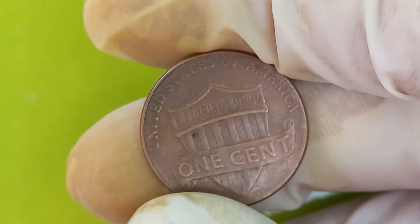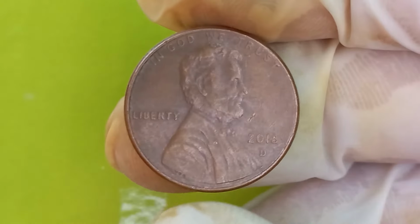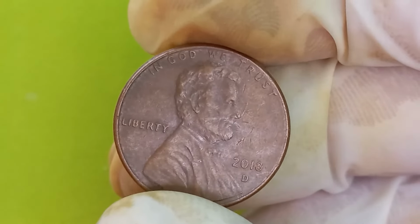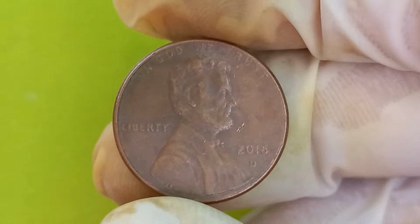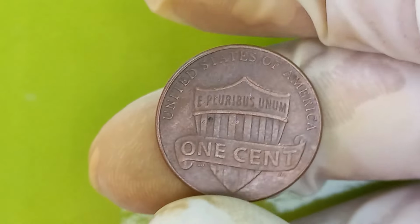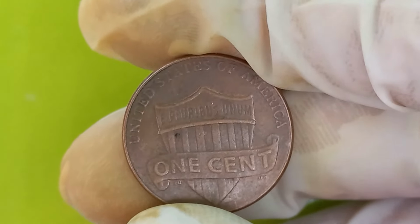While most 2018 pennies may not seem like anything special, this particular penny has a unique feature that sets it apart from the rest. You see, what makes this 2018 D Lincoln penny so valuable is a minting error known as a double die. Essentially, a double die error occurs when the coin dies that strike the coin's design are misaligned, resulting in a doubled or distorted image. In the case of this penny, the doubling is most noticeable on the letters and numbers, giving it a distinct and eye-catching appearance. But why is this error worth a staggering $1.7 million?